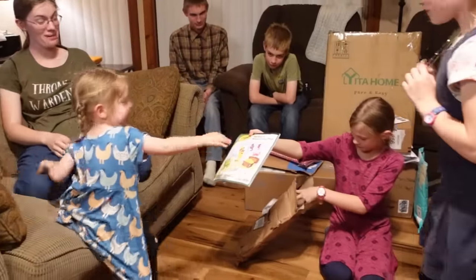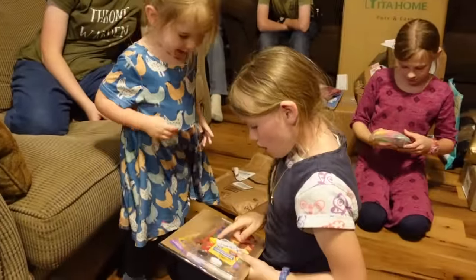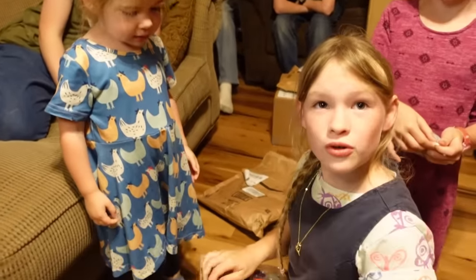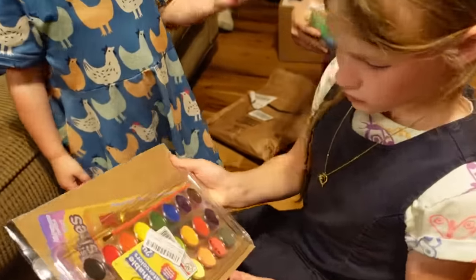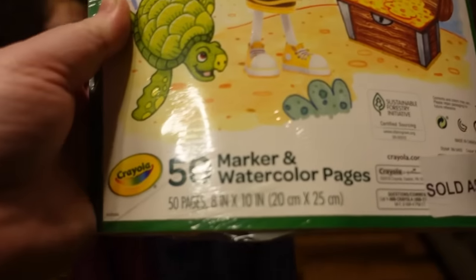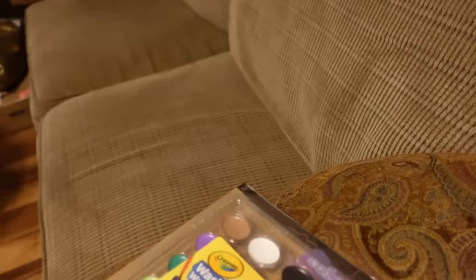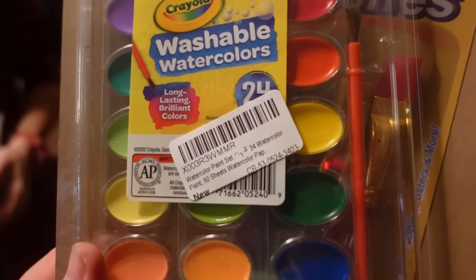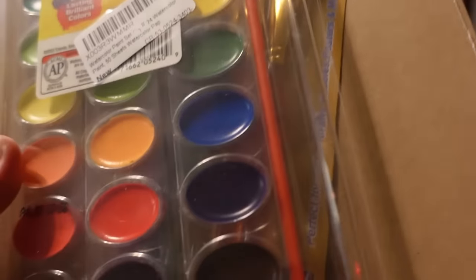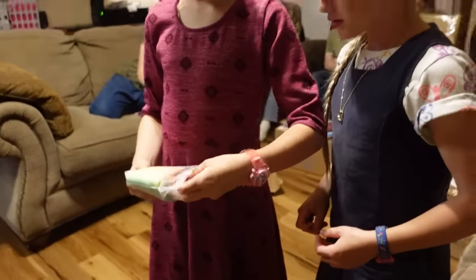Here she comes. She's awake. Oh. Painting. Here, hold on. Let me look at the front here. It's painted of the Amelia. Crayola marker and watercolor pages. Yes, you can share it. Washable watercolors. And then there's brushes. There's a variety pack of brushes in there, too. Oh, and you've got more. What else is in there? What is that? Let me scoot back here.